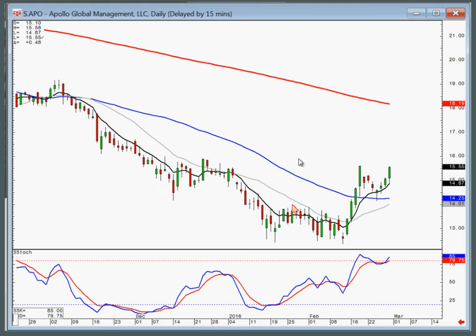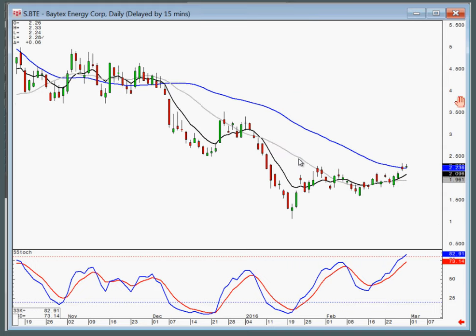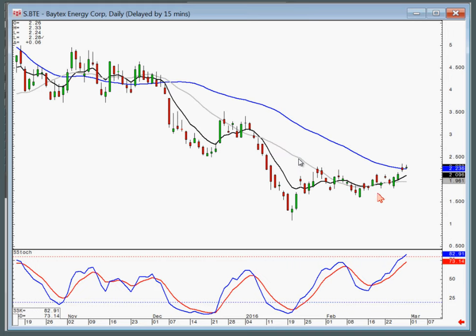That's a good looking chart on Apollo. I'd be buying this one on positive trading tomorrow. Oh, this one looks like it's probably got volume considerations. If you like it, you can be buying it. Just make sure you've got at least 1 million shares trading a day so you can get in and out fairly easily.